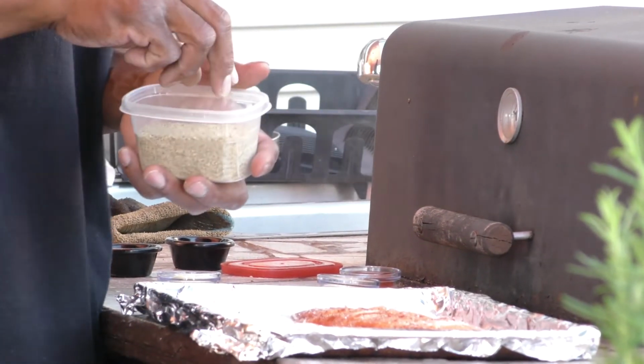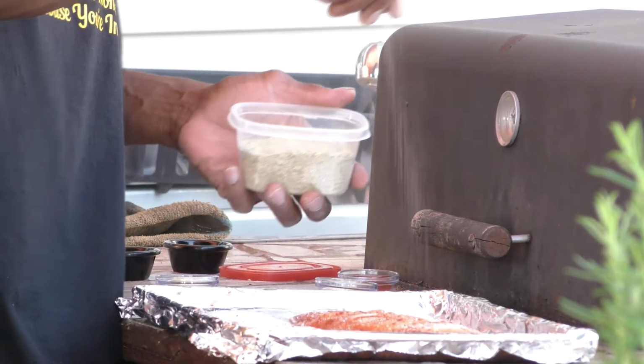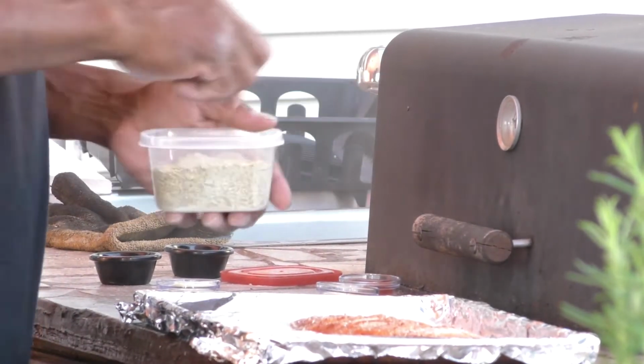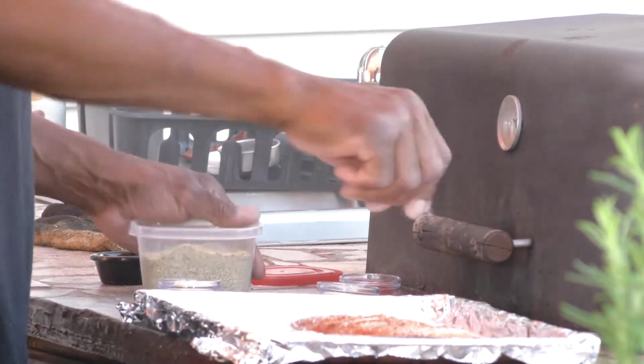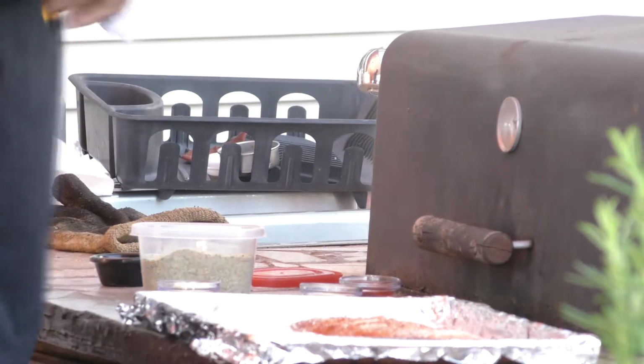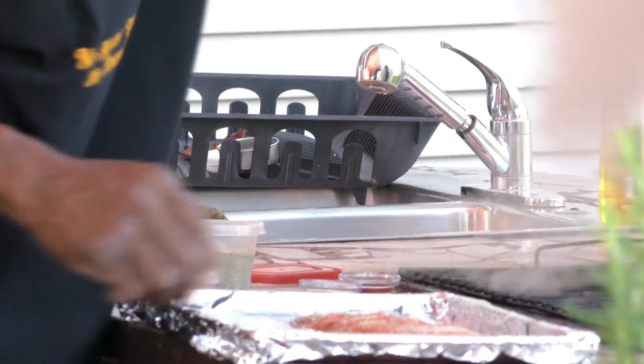It's called the real deal. It's our newest spice blend that he smokes as well. So it's a blend of a lot of different spices that have come together that's going to make this dish so phenomenal. Now we're going to just put it on the grill.